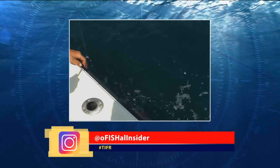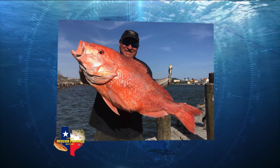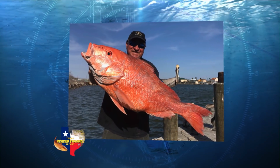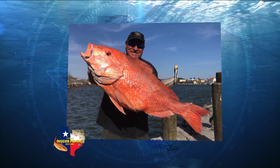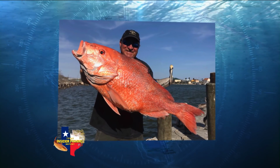And got a monster snapper picture there. We had a client catch a 34.5-inch snapper there the other day. Golly, look at that snapper. That's pretty. I'd die if I caught one that big.